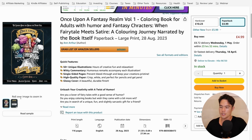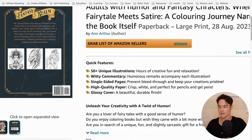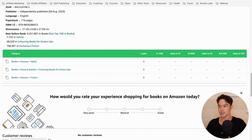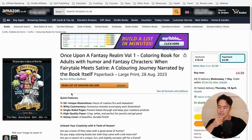So you got 50 unique illustrations. The illustrations actually look pretty good as well, very detailed. If you're into fantasy, you will like these kinds of images. So I think you have potential here. I think if you just get reviews and market it, people would notice it, because the book cover looks nice. It looks great, and the title is attractive enough.